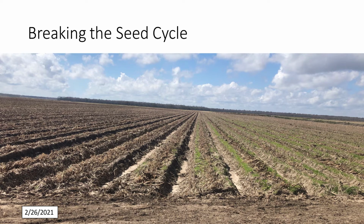This is Timothy canarygrass. He sprayed 10 rows, skipped 10 rows, sprayed 10 rows, skipped, followed it down the field. He broke that seed cycle one time. He had 90% less Timothy grass from breaking that seed cycle one time.